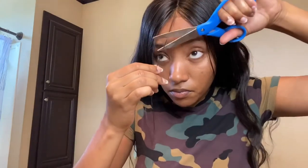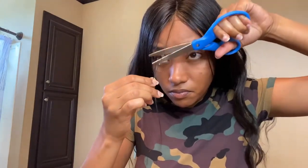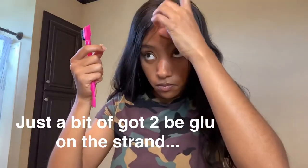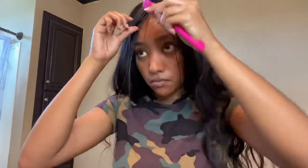Okay, so if you choose to make some edges like this, you want to make sure you're not cutting straight across with the scissors, but you're kind of razoring the hair off. That way it doesn't look super fake.